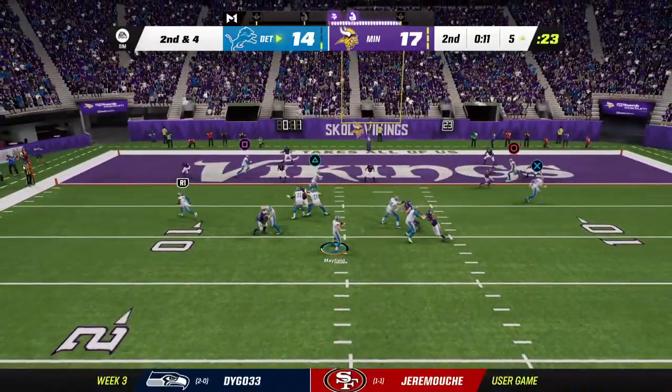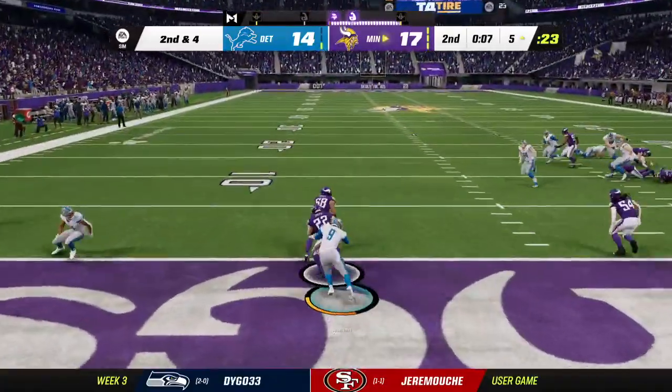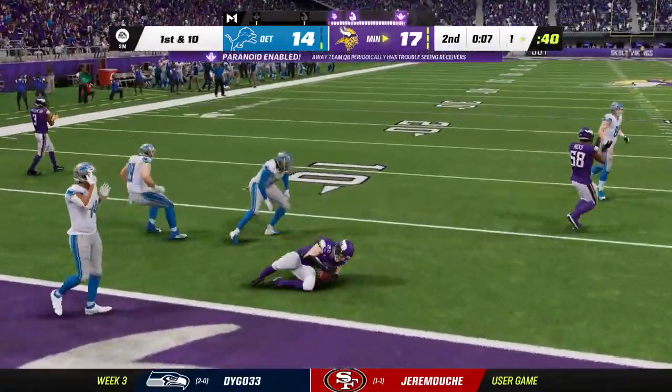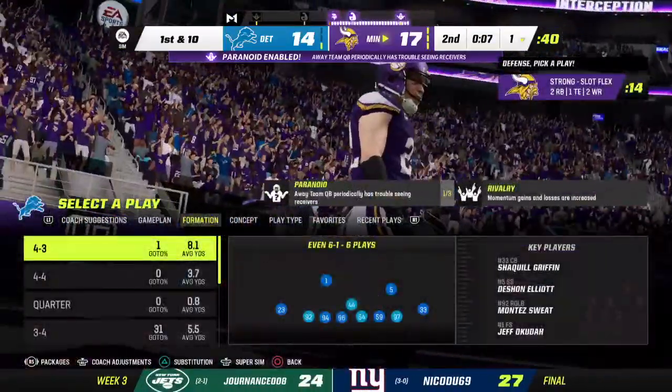Going to the air again with Mayfield. And it'll be intercepted. Picked off by Harrison Smith. And the Vikings are going to have the football at their own 1-yard line.